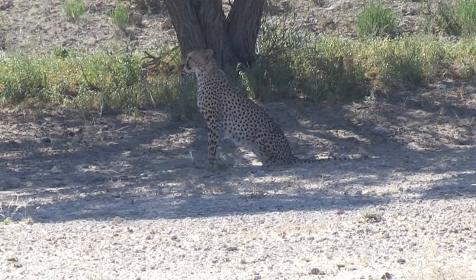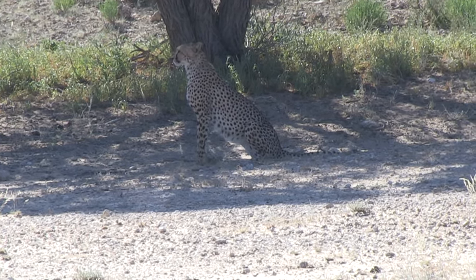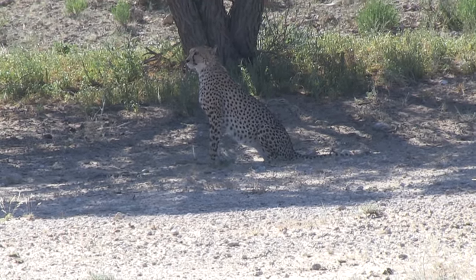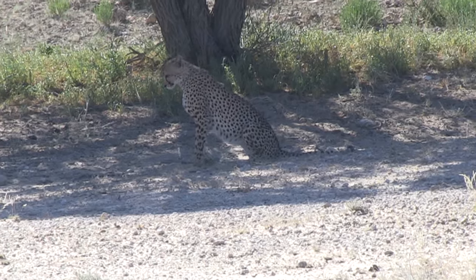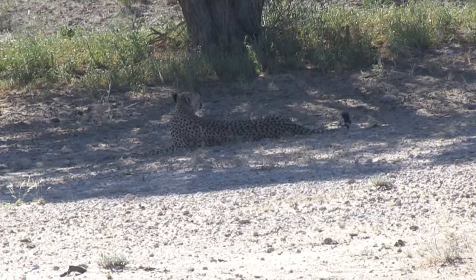Yeah, this cheetah, we're just on our way back from Melkvlei, between Melkvlei and Kitchkitch. But there doesn't seem to be any springbuck around. There were quite a lot up at Melkvlei. And then also, guys, we did see three male lions there early this morning that walked up onto the dunes.